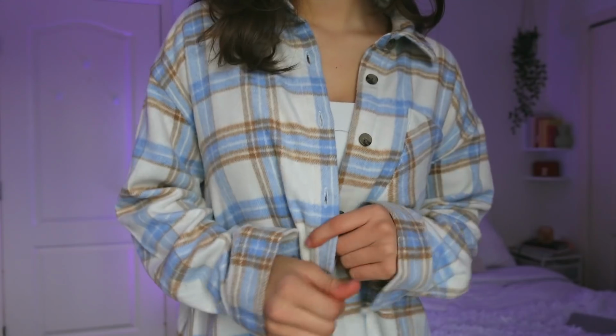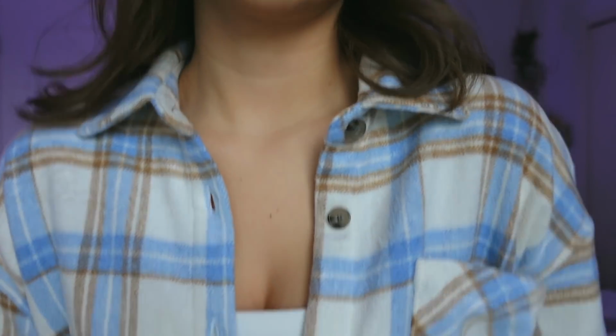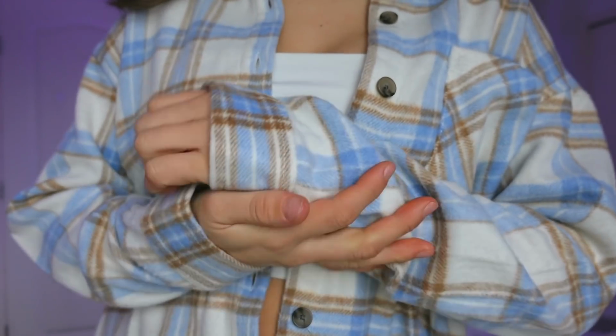Next up, I got the same thing in 2 different colors. I got a lot of the same things, but it is this flannel. This one has blue and brown checkered, and it's also like a fleece material. It's kind of like a shacket. I feel like you can either button it up or keep it open, and I think this with a little white tank top underneath is so cute, so comfy, and y'all already know I couldn't resist getting another color.